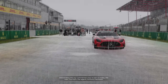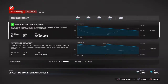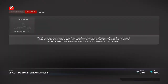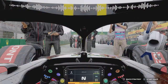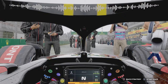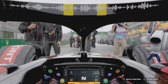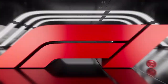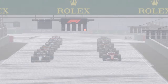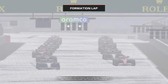And they're all going to be on full wet tyres. Race control have called off the race start for 1 hour later. FIA race control have given a 10-minute warning. The cars will line up on the grid, and we do get the formation lap. We're going to have a standing start at the start of this wet Belgium Grand Prix.